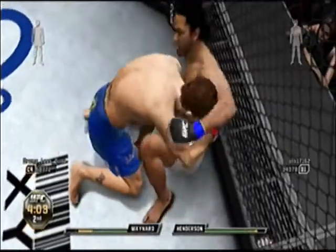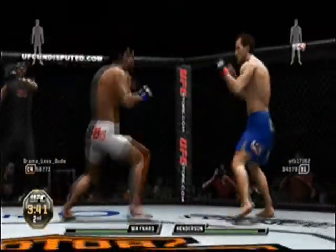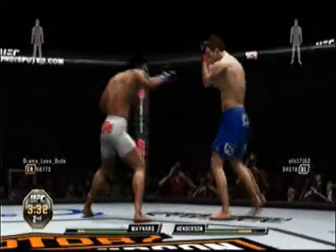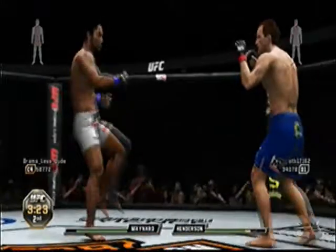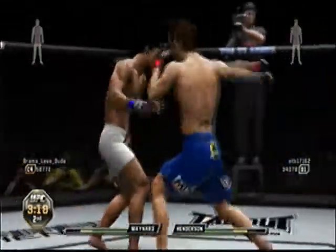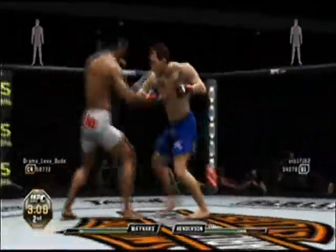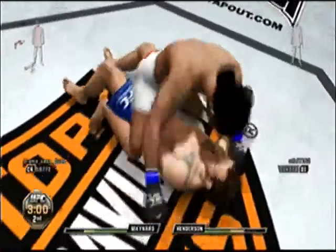Pressure, pressure. Got him clinched up against the fence. Try to get a takedown if you can. What an onslaught of attack here. Nice left hook. He is getting battered. Joe's looking for some control here. Oh! And again he goes for a rock.